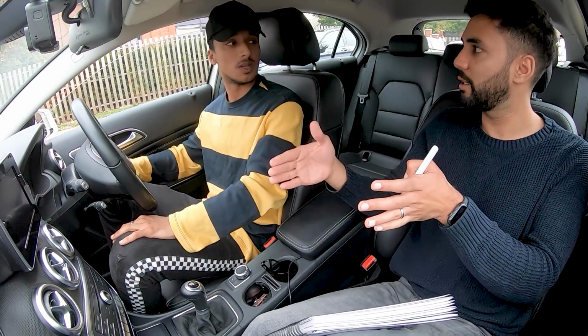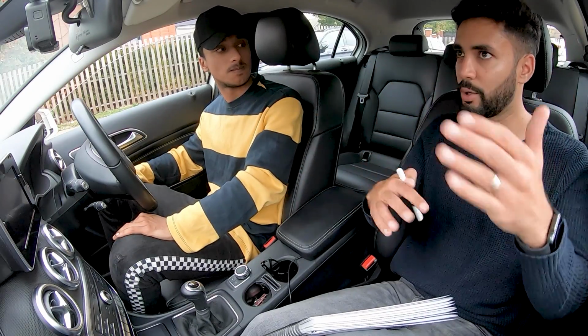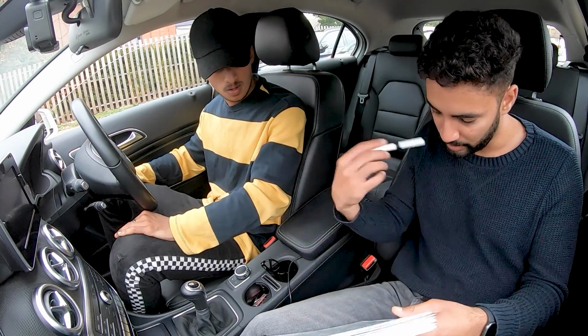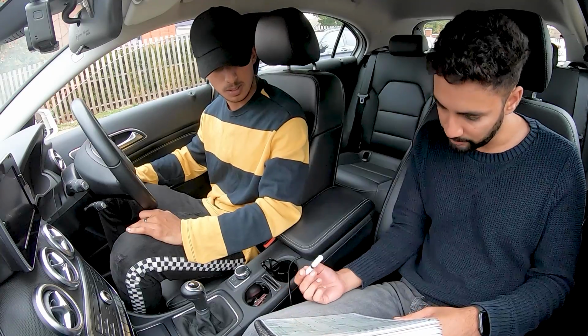You need to be in the right hand lane. Don't wait for her to speak. As soon as you see roundabout warning signs or roundabout approaching, get into that lane before she even speaks. But we'll talk about that a little bit more later as well. So that was your first dangerous mistake there.